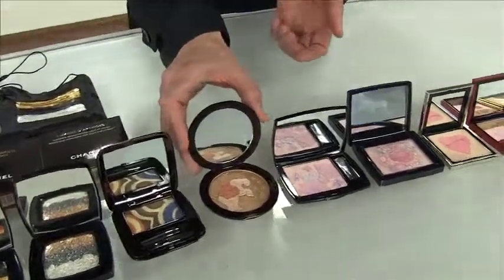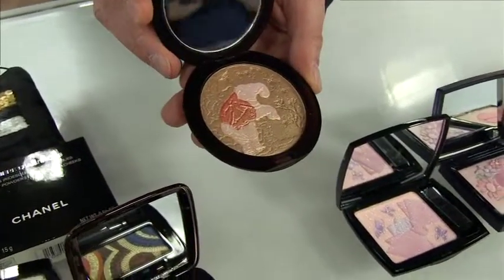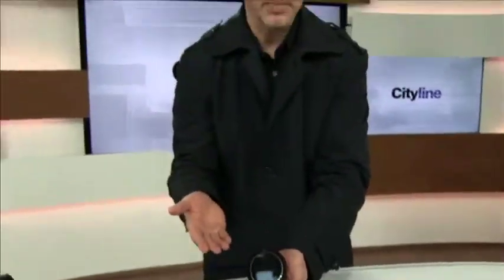Then we have Lancome, and Lancome did an elephant compact one season, and this was really big in the 30s. If you notice, in the 30s, elephants and anything that was sort of Indian was a big theme in decor, and this really reflects it, I thought. This was really beautifully done. So they did this one season, and I set that aside.